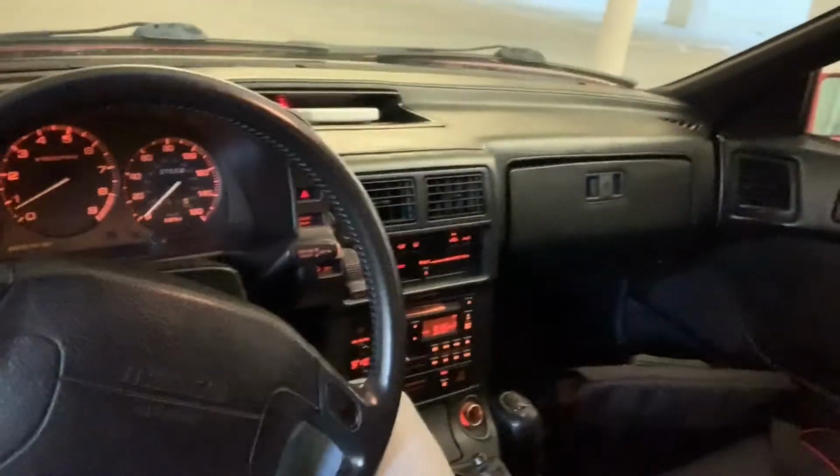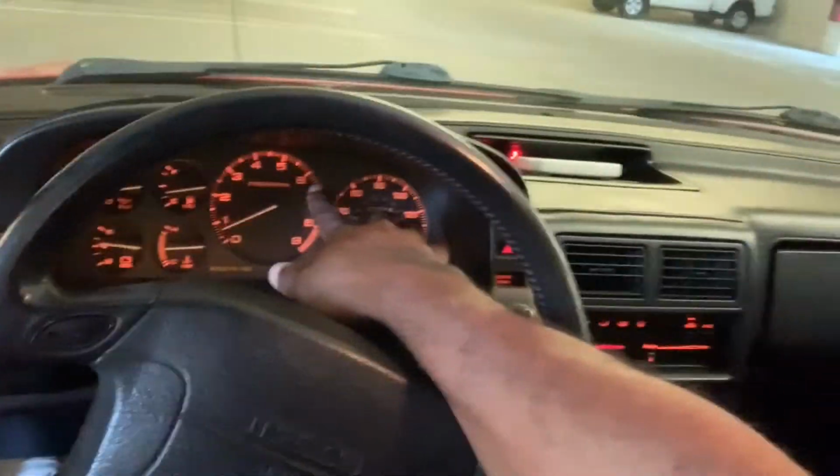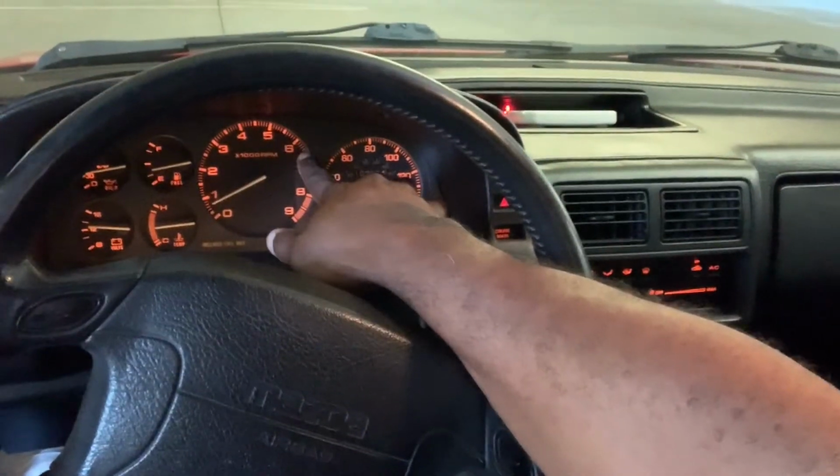So what's it like to drive? It won't blow your mind, but it's fun. I mean, you get this thing spinning up. The redline is 8,000 RPM, and you can take it to 8,000 RPM. You'll feel a lot happen right about this area, 6,000.